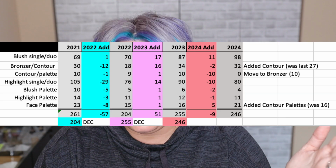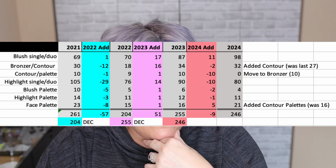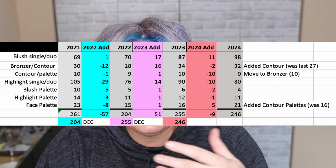Okay, the next section is titled Face. In my face category, I have 7 subcategories, but this is where it's going to get a little harried because this is where my blushes, my highlighters, my contours, bronzers, and face palettes live. So there's not going to be as many pictures as there are categories, but we'll walk through it.